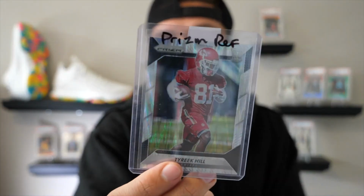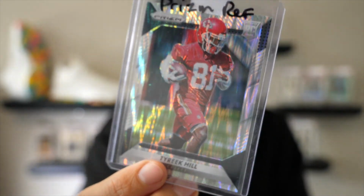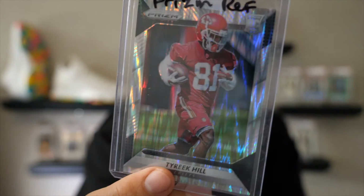Okay, guys, and this is beautiful. This is another Tyreek, but as you can see, it's got this shimmer effect to it. This could be a really expensive card depending on how many were printed. I just thought it was beautiful. Guys, this card only cost me $39.99. This is 100% $300 plus card at a PSA 10. Again, there's no guarantee, but even at a 9, it's over $100. That's double what I paid for, so we'll see what happens.